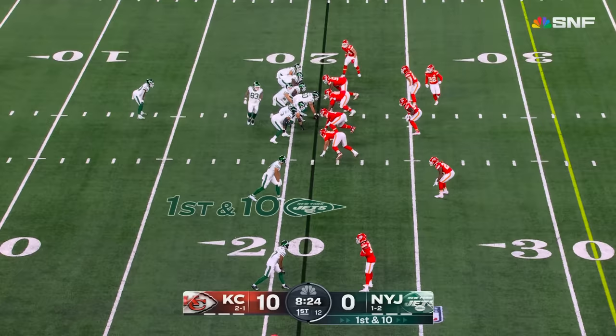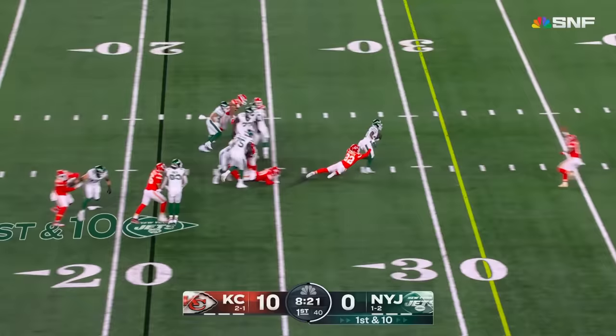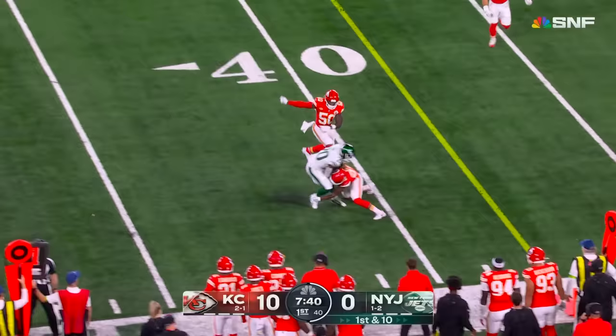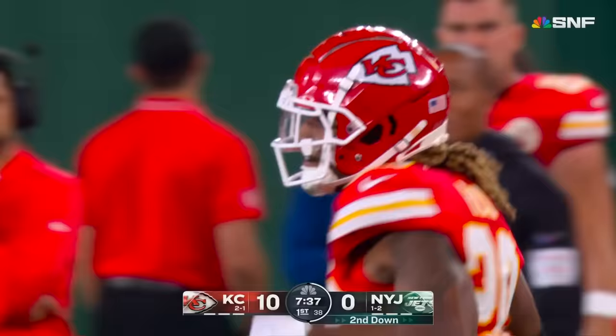Drew Tranquill in his stead did a nice job. First down run, Breece Hall. He gets into the secondary for a first down. Not much the last two weeks. Play action and swing it out to Hall. Stopped at the 39-yard line. Tackle by Justin Reid.